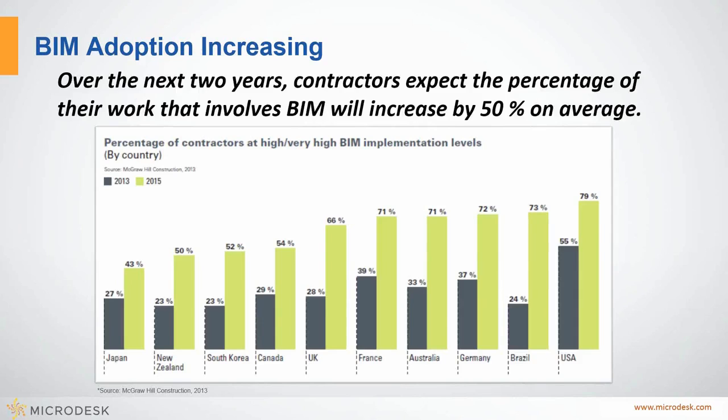And over the next 2 years, contractors expect that the work they're doing is going to increase by 50% when using BIM. And this isn't the construction managers, this is talking about the contractors. And we're actually seeing it ourselves on the projects that we work on with our clients.